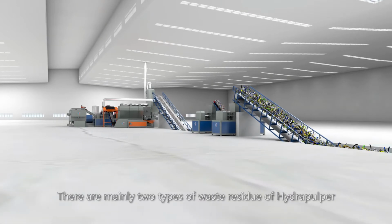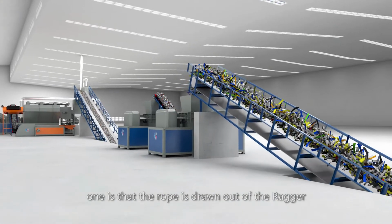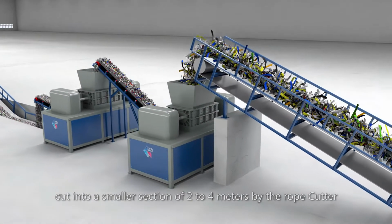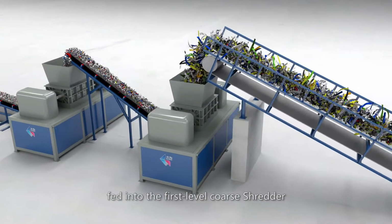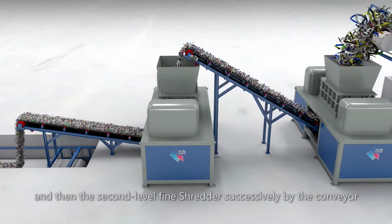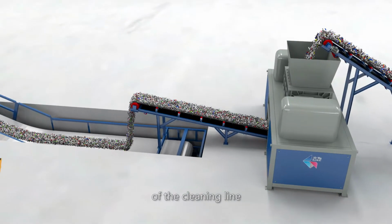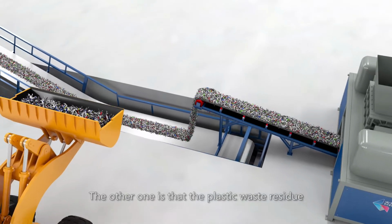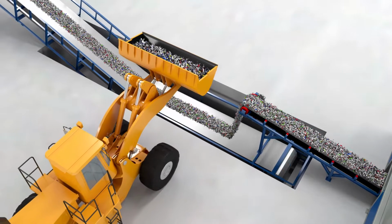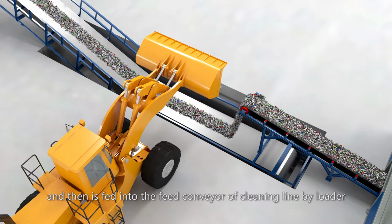There are mainly 2 types of waste residue of hydropulper. One is that the rope is drawn out of the ragger, cut into the smaller section of 2 to 4 meters by the rope cutter, fed into the first level coarse shredder, and then the second level fine shredder successively by the conveyor. Finally, the shredded material is then sent to the feed conveyor of the cleaning line. The other one is that the plastic waste residue is discharged from drum screen and then is fed into the feed conveyor of cleaning line by loader.